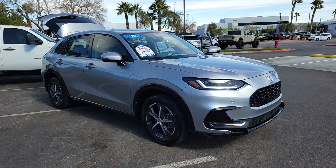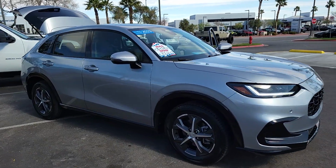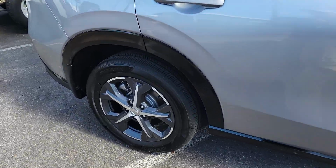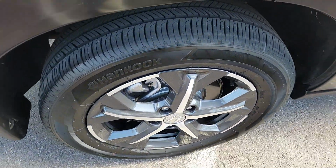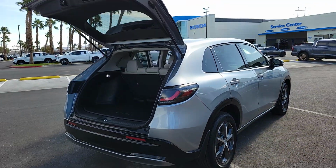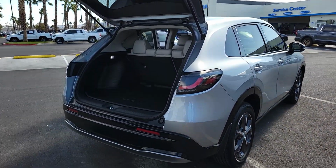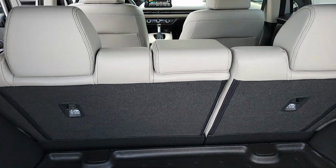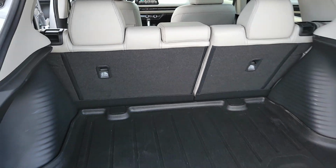Take a moment to check out the 2023 Honda HR-V. With less than 10,000 miles on the odometer, this vehicle stands out from the rest. Check out this HR-V. It's the small SUV that packs clever cargo solutions, agile handling, advanced safety technology, and impressive fuel efficiency, all wrapped up in fresh, bold style.